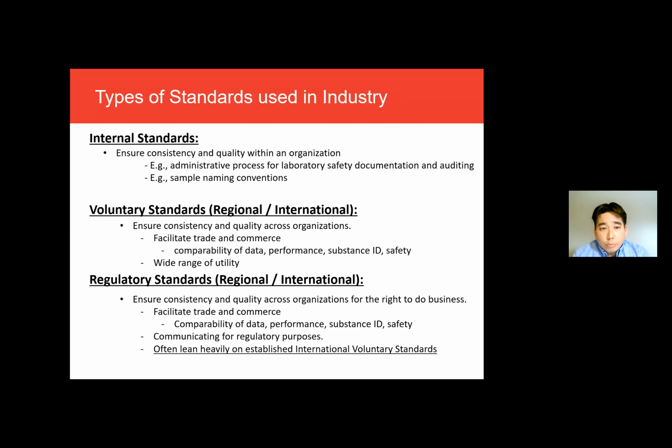Then there are the standards that are used as tools for communication between organizations, and these are the ones that many of the talks today will be focusing on. These can be voluntary standards that are developed by multiple organizations to talk about comparability of data, performance, what we call things. These are usually to facilitate trade and commerce. And then these could also be standards that are developed to ensure regulatory compliance.